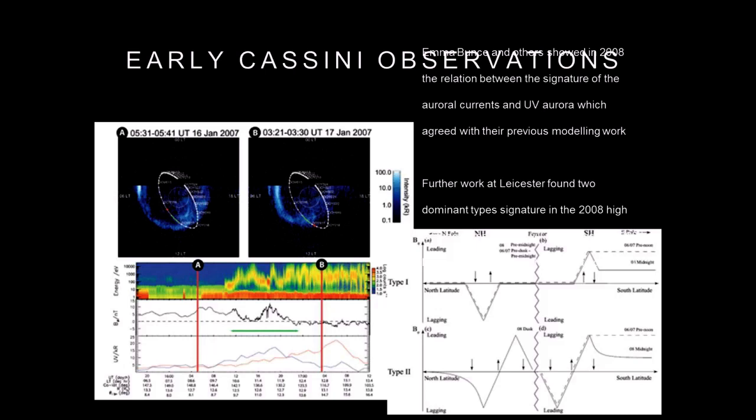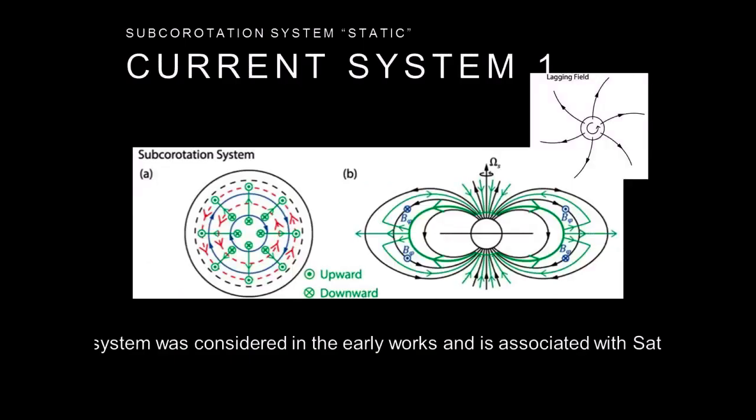That leads me on to the first electrical current system that we're going to consider, which is this one. This is associated with this structure in the magnetic field. So this is what I was talking about. If you're looking down on top of the planet, this is a magnetic field line and it's bending backwards. The planet's rotating in this direction, but the magnetic field line is bending back in the other direction. And you can have a case with a leading field, which is when this bends the other way, so you start to bend forward in the rotation.